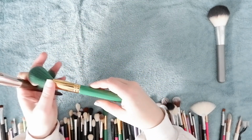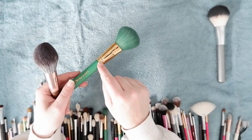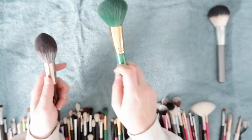And then here we have the Spectrum A01. It's too flimsy, and because it's synthetic hairs, I feel it doesn't pick up powder the way I'd like it to. So that's why the Spectrum brush is gonna go.